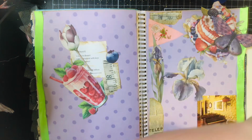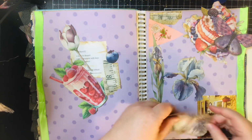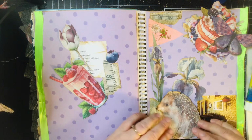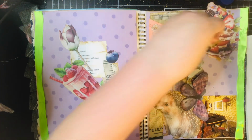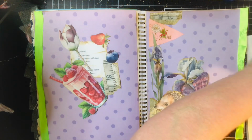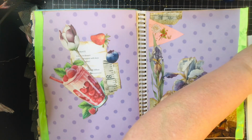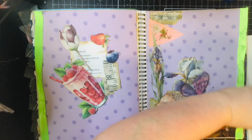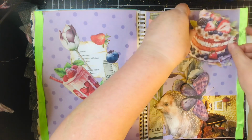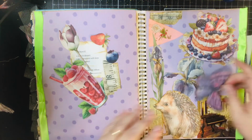Let me get my little hedgehog here. As I was looking for things, I saw him and he was just so cute, so I'm going to use him for embellishment. Down my cake. This one really is just a hodgepodge of things, so I'm just trying to make it look pretty. I feel like when you do a collage, sometimes all you need is just to make it look pretty. So that's what I'm doing today.